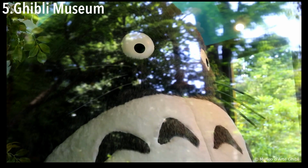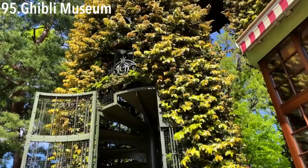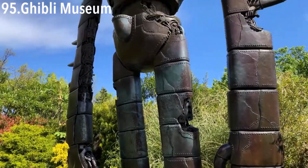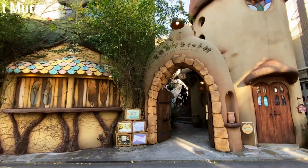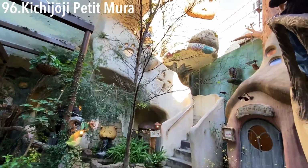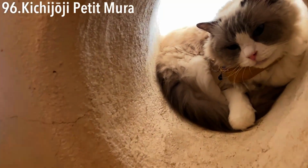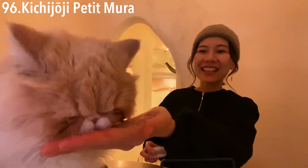Ghibli Museum. The Ghibli Museum is the animation and art museum of Miyazaki Hayao's Studio Ghibli. Please note that you will not be able to enter unless you reserve a ticket in advance. Kichijoji Petit Mura. This is a fairy tale cat world. Cat castles, cafes, and general stores are all gathered here. At Cat Cafe Temari no Oshiro, you can relax with about 20 cats.